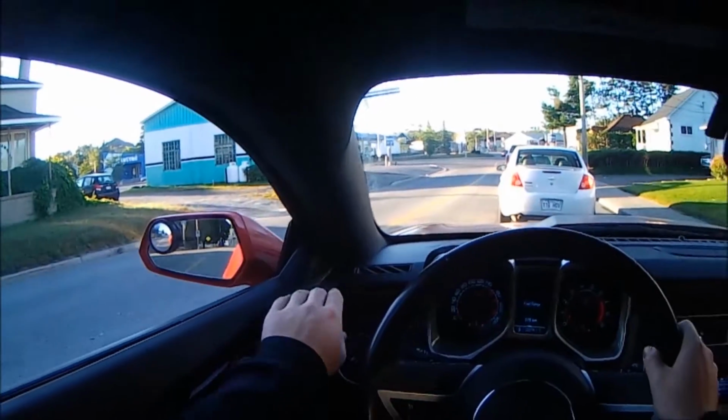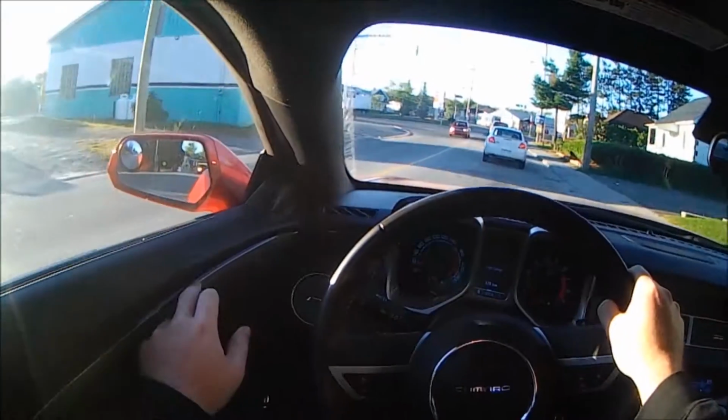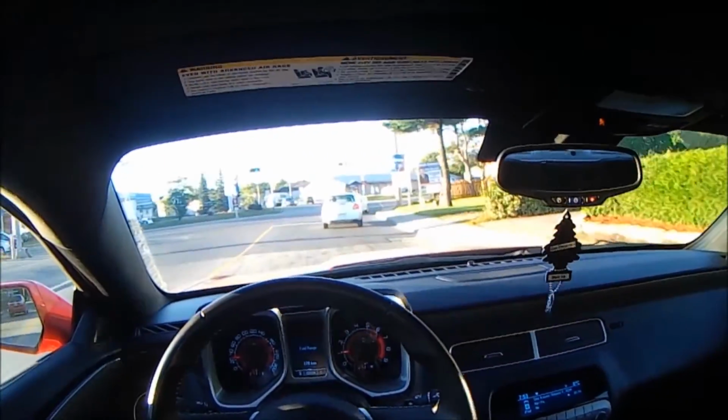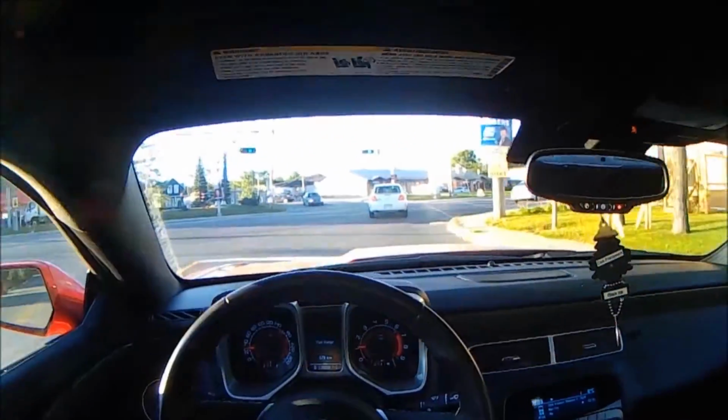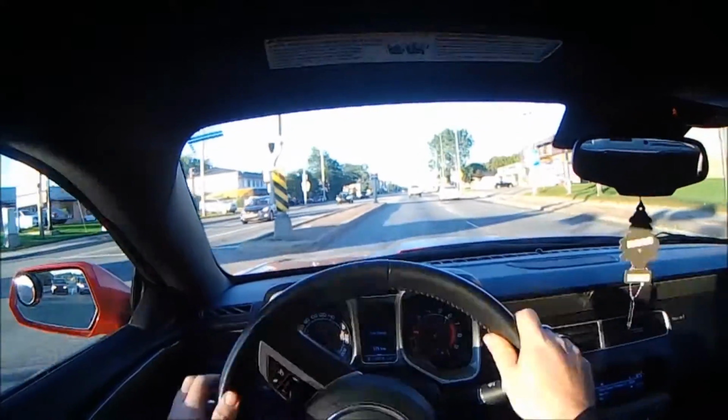But I really like the two-tone that I get, and at night this little stripe here lights up, and that's really cool. It's kind of a light blue, like the dash right now, and I forgot my indicator.